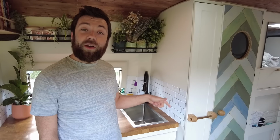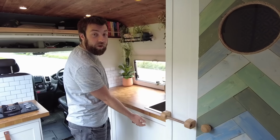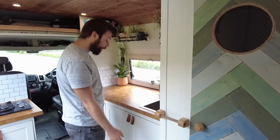The sink and the shower both drain to under the van to 2 plastic water tanks. These are repurposed water tanks that we got off Amazon for £20. They're connected together so they fill up together and can just be drained from one single point. So in this cupboard in the kitchen, we have our hot water system and our diesel heater right at the back, and then all of our recycling and rubbish in here.